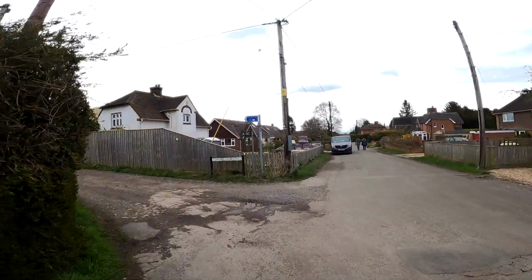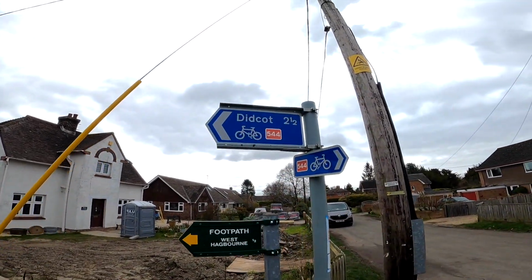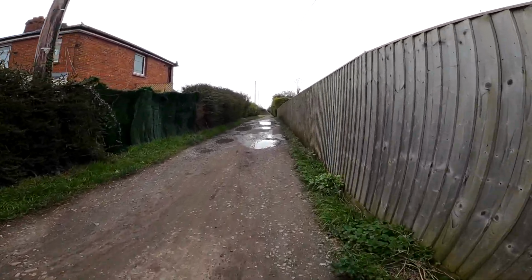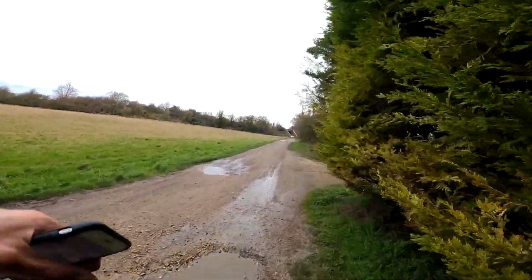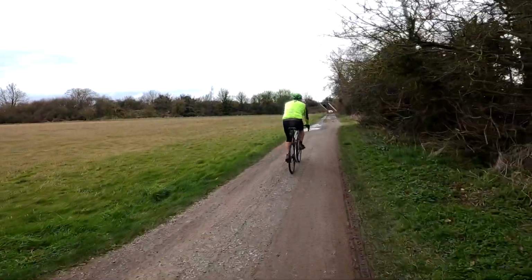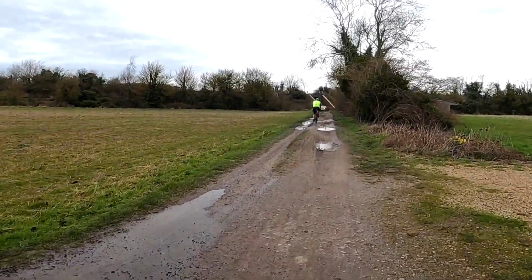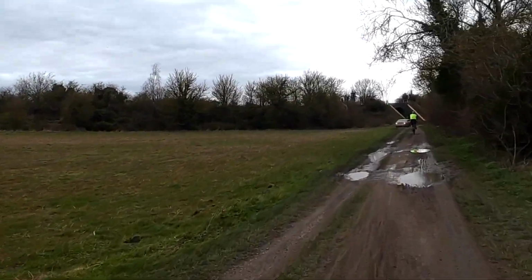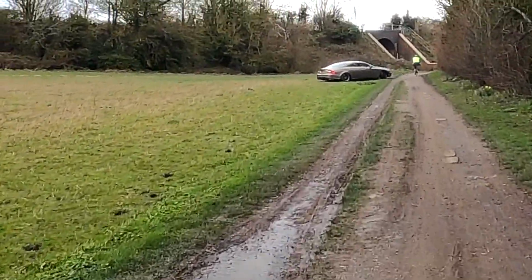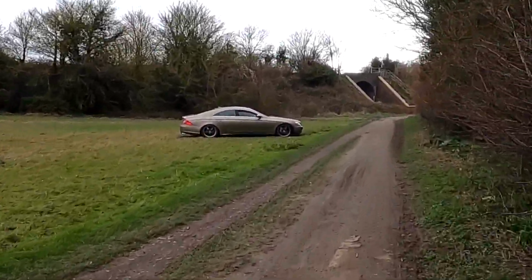And then here, just pause for a second. Didcot, 2.5 miles down there towards the railway. And you can see a few adventure bikes. I think that last one looked like a single speed fixie type thing, didn't it? Impressive if he's getting up on the Ridgeway in that, but I know a lot of guys like it because there's less to clean off at the end of the ride.